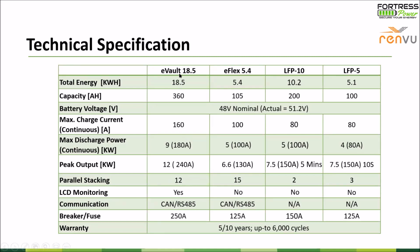And what's interesting about the E-Vault and the E-Flex in particular is that they'll have this CAN communication with an RS-485 cord. So when you have multiple batteries in parallel, this RS-485 cord will allow the batteries to talk with one another as they either charge or discharge for the particular project.